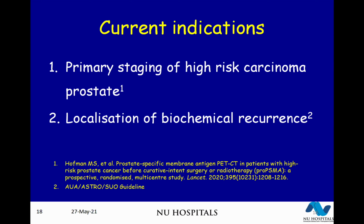Because you want to be sure that you have a high-risk cancer, and it picks up nodes, and whether you want to change from surgery to radiotherapy or something else. This is a very specific study addressing a very specific question. It was not just blanket use for everybody. Yes, understood.